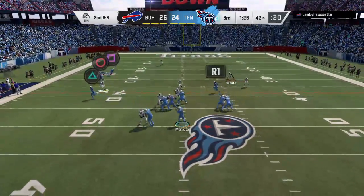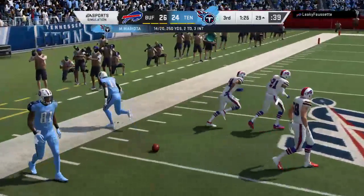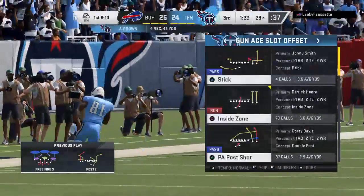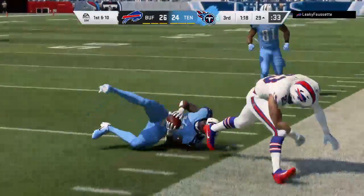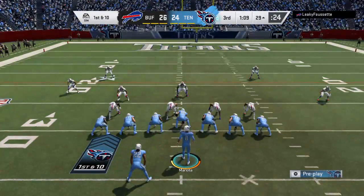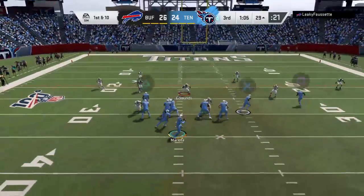Throwing again on 2nd down. Mariota looking left side, and he's got a man. That's Brown. And he's got a 1st down as the tackle made at the Bills' 29-yard line. That's another Titans 1st down. 1st and 10 at the 20. Mariota now perfect since the second half started. 7 of 7. It's 1st and 10.